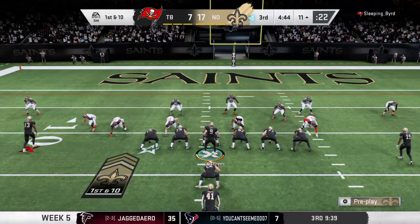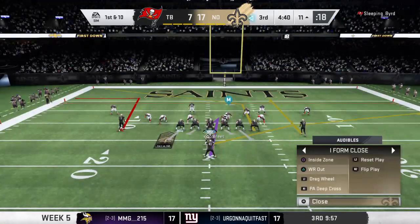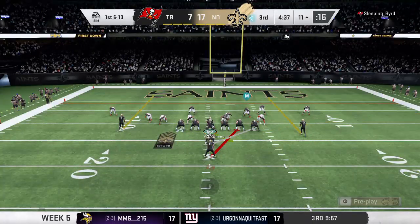I know automatically you're seeing me boosts because those guys up front, you know they're getting it done. Doesn't matter what play is called, they are handling their business in the line of scrimmage. Matt dominating right now.